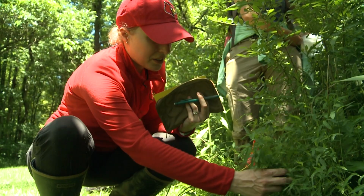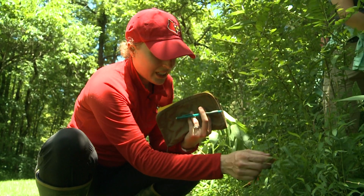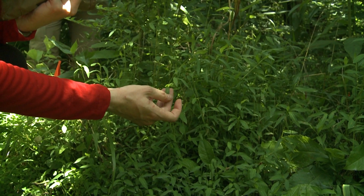This is stiltgrass right here. The scientific name is Microstegium vimineum. It's originally from Asia. And it looks like a lot of our other grasses, but it has this kind of silvery, shiny line straight down the center, which makes it very easy to identify.